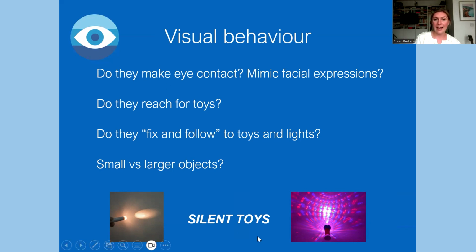Really important to have at least some silent toys in your kit. So if you're regularly assessing children, if you can access a few colourful toys, it will make a huge difference to your ability to assess children. Something with lights is really, really useful, and you want it to be silent, as I said, because children who have poor vision but normal hearing will locate things with their hearing. So you want to have something that's beautiful, bright colours, but silent to be able to tell whether they are actually following it without using their hearing.